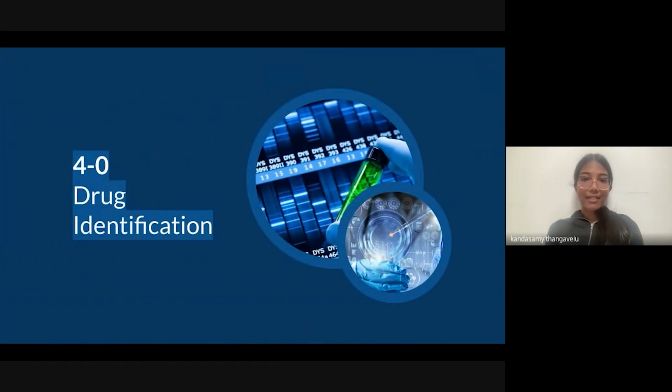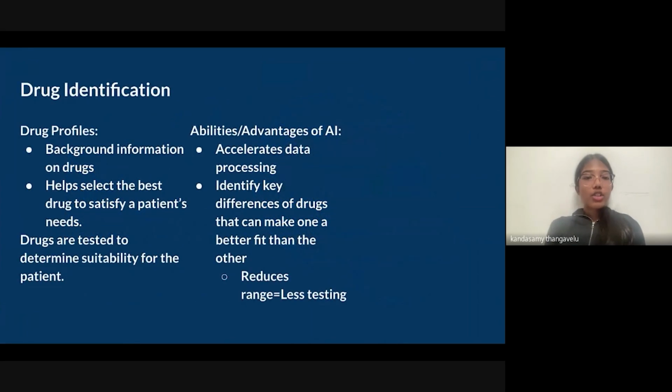Number four, drug identification. Drug identification is selecting the correct drug and the most efficient drug for the patient's needs. This involves selecting the right drug, and this is done through drug profiles. These profiles contain background information on the drugs and help select the best drug to satisfy a patient's needs. The drugs are tested to determine suitability for the patient.